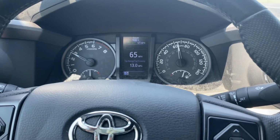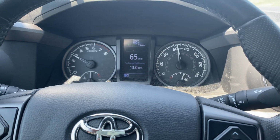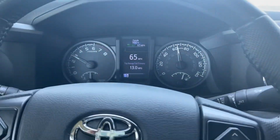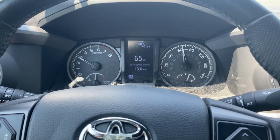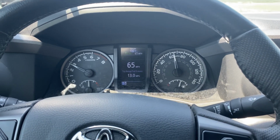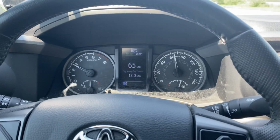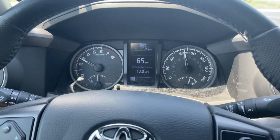But anyway, I'm about halfway there, so I've got about another 30 minutes probably. I'll give you an update when I get off of this road and see where we're at, and then I'll give you another update when we get back on the road with the truck loaded down.